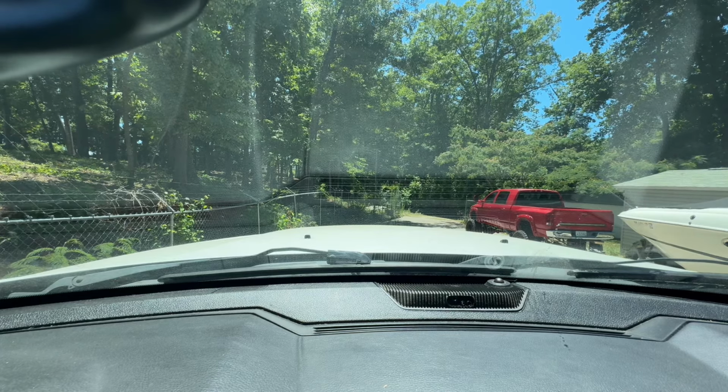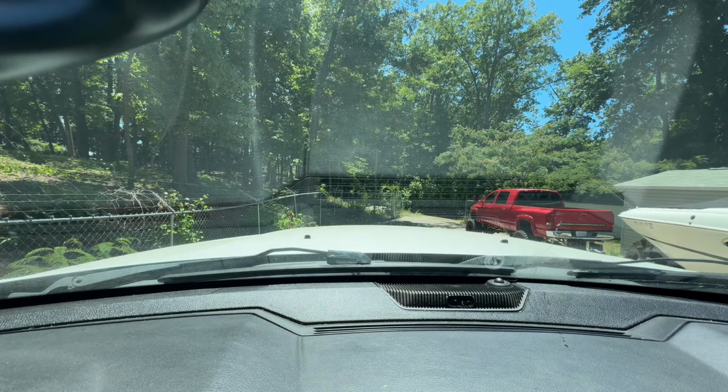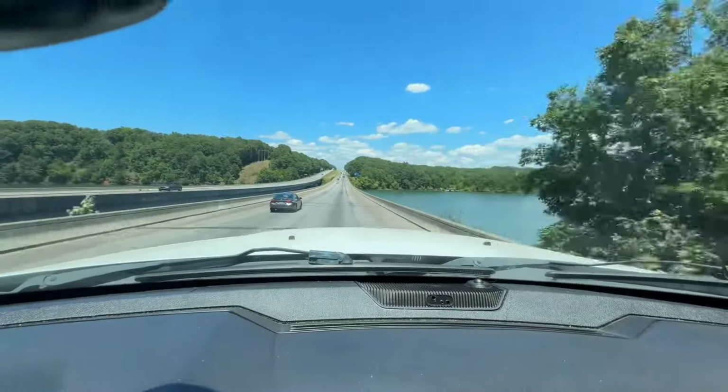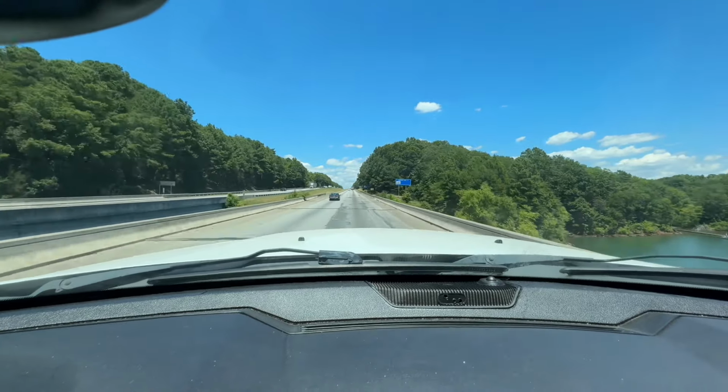It says 87 degrees, but it feels a lot hotter than that. Oh my goodness. Until next time, Lake. We have 97 degrees now. Oh my goodness. It's getting warm.